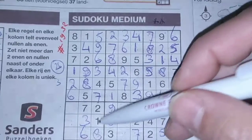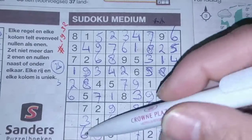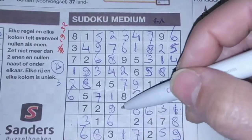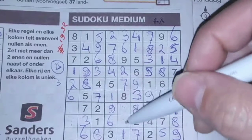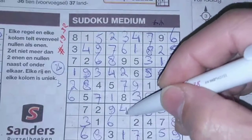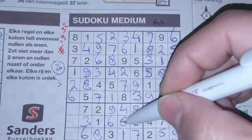1 in this row, 1 in the row below. So in the last row, the only place for a 1 should be here. 1, 2, the 3, the 4 is missing, and the 5 is missing in this big square. We see here a 4, no 4 there. 4 should be here, and the 5 goes there.